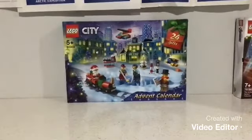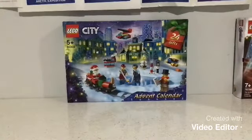My name is JJLego07. I'm the studio. I'll be doing opening up days 1 through to 24 of LEGO City set 60303 LEGO City Advent Calendar. Pretty cool set. I got this at Kmart back in October, so like a month and a half, like 2 months ago exactly.